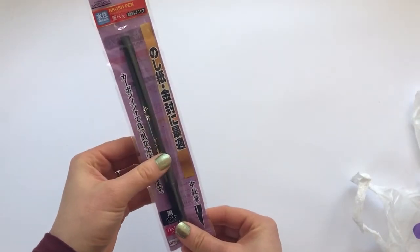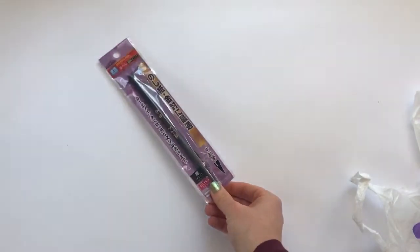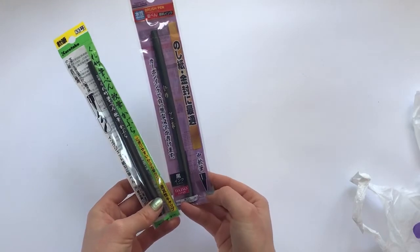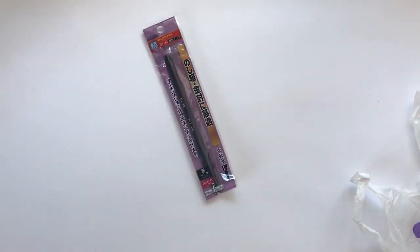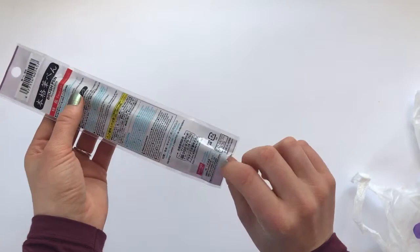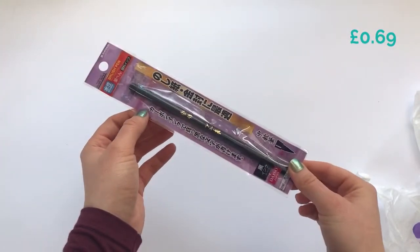This pen, I think it's very similar to the one that I got in the tour. Let me just find that. So yeah, these pens are actually quite similar. Again, it looks like it's quite a thick nib. This says it's specifically produced for Daiso in Japan. I love the gold foiling of the Japanese letters. I just think everything in Japan is so beautifully presented. And again, this was only 100 yen.